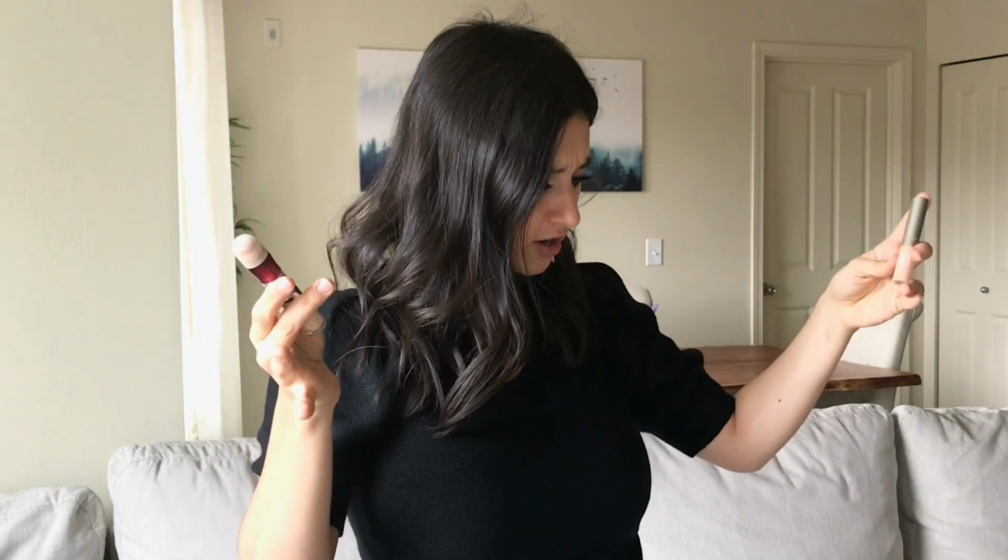And also, most of the products I'm sharing today are all drugstore because I don't like spending a lot on makeup products, if you guys could tell. But there are some high-end ones I'm going to show in just a bit. But between the two, the L'Oreal True Match is my favorite.